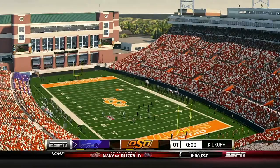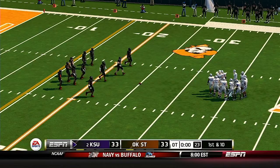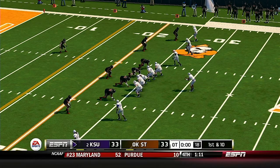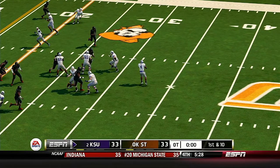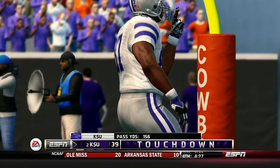Both teams are dead tired, but one is going to outlast the other. This is looking like a classic in the making. It's first and 10. Ball on the 25, in the shotgun, and five wideouts. He's going right. Quick throw, caught, touchdown.